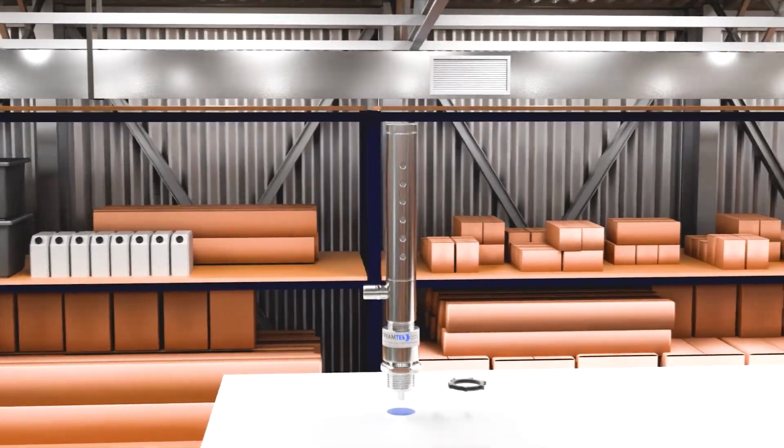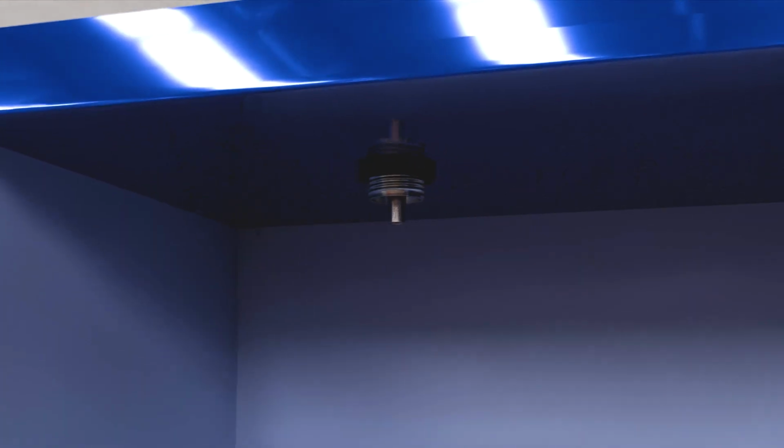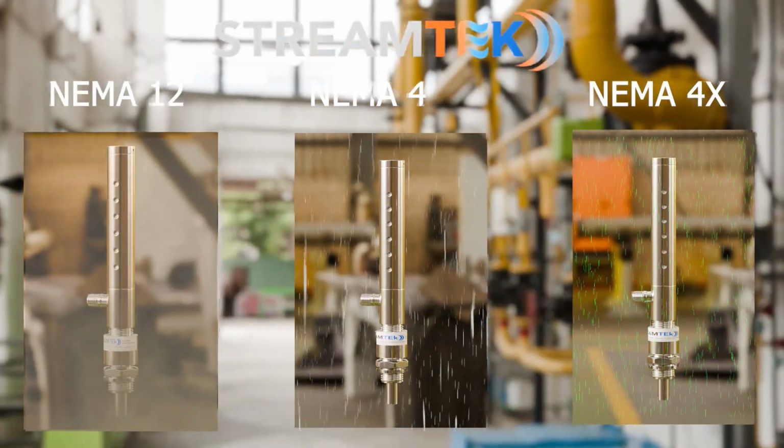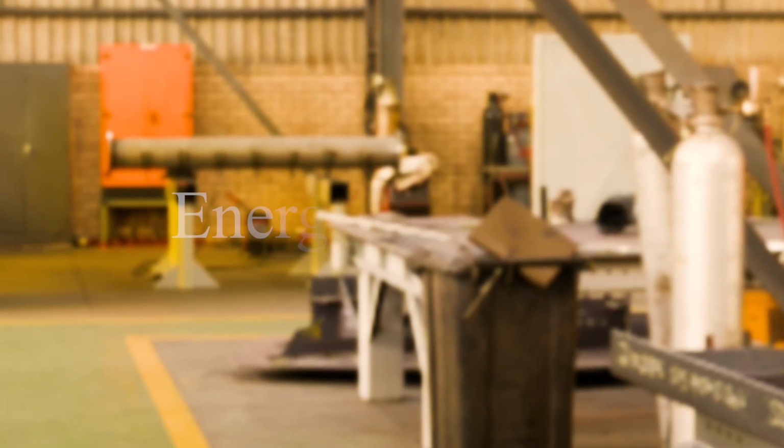Installs in minutes through a standard electrical knockout. Creates positive pressure to block dust and moisture while maintaining NEMA ratings. Maintenance-free, reliable, and energy efficient.